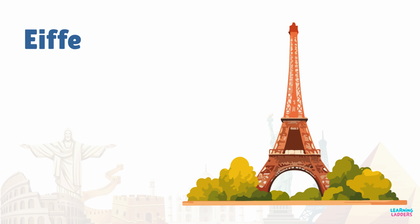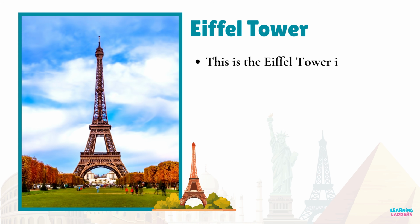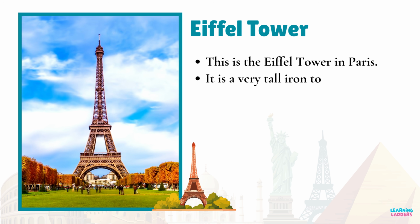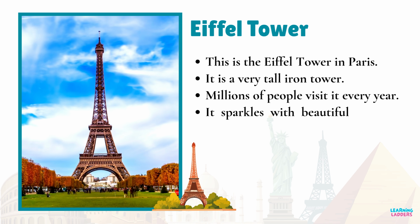First stop, Eiffel Tower, France. This is the Eiffel Tower in Paris. It is a very tall iron tower. Millions of people visit it every year. It sparkles with beautiful lights at night.